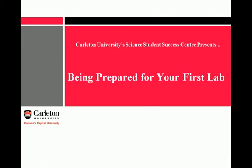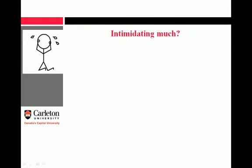Now your first lab will probably be an intimidating experience, and that's totally natural. Going into your first university lab, there may be pieces of equipment you've never seen before, or just the whole idea of going in with a whole bunch of people not really knowing what you have to do. That can be stressful, and that's totally understandable. But going into it, you just have to try to relax, have a positive attitude, and things will be okay.